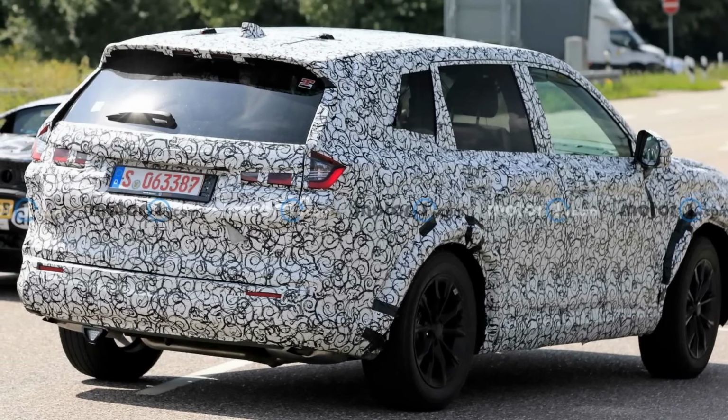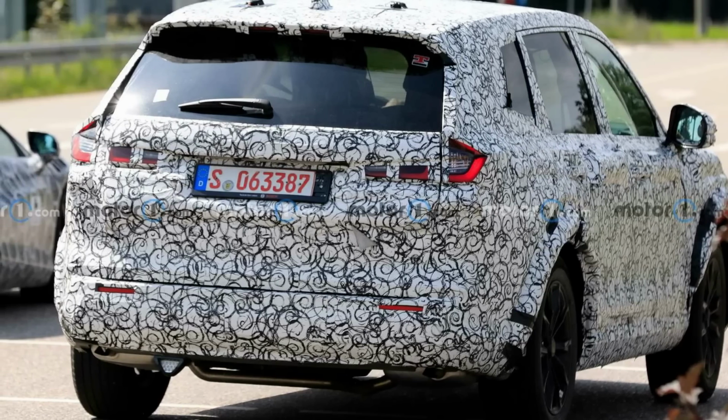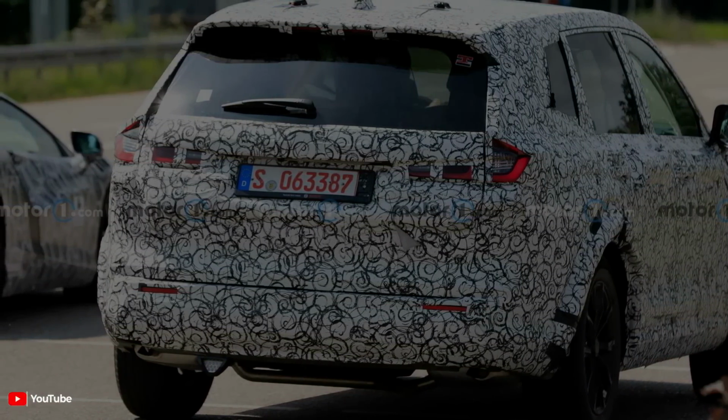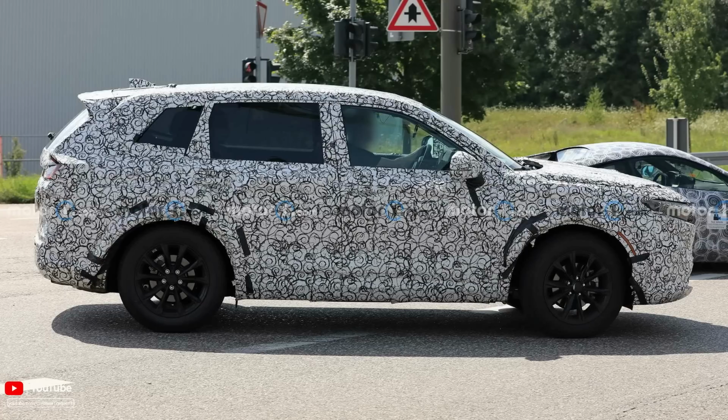The wing mirrors have now been placed on the doors instead of the A-pillars, which is probably to reduce wind noise and/or for better aerodynamics. A prominent character line runs across almost the entire length of the car, from the headlamps to the taillights. The SUV also gets a larger quarter glass.